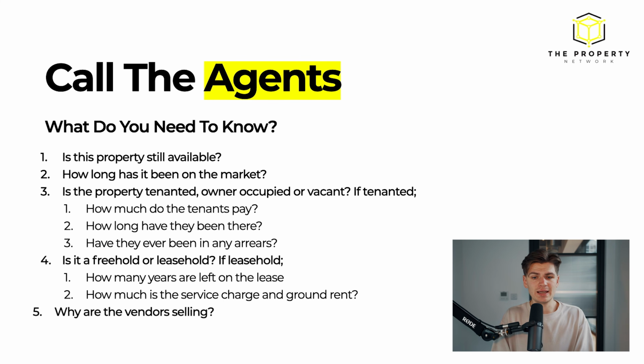The next question is, why are the vendors selling? You may have to sandwich this question in a little bit of a positive spin, because a lot of agents don't like to say why. But what is really key when you're doing your due diligence is working out what the motivation of the seller is. Are they motivated or not? Now, you can't just go out and say that to the agent. And so I often sandwich this question in a bit of a compliment as well.